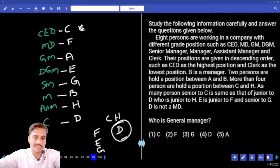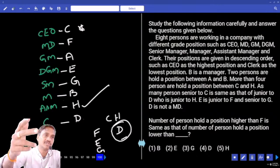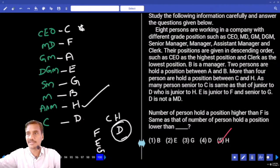And who is the general manager here? A, the general manager, that is choice 5, question 99. And number of persons who hold a position higher than F. How many persons higher than F? There is only one person. Same as the number of persons who hold a position lower than H. Above F there is 1, below H there is 1. And H is the answer, choice 5, question number 100. Done with this? Clear?